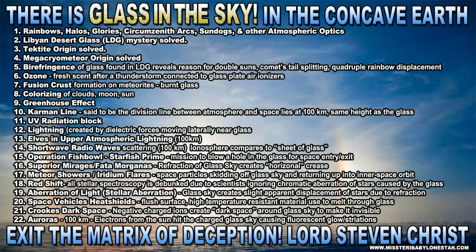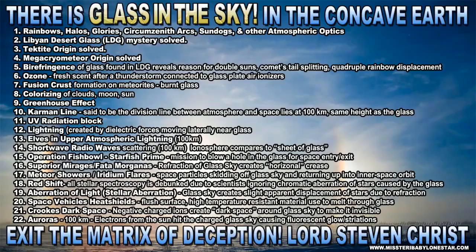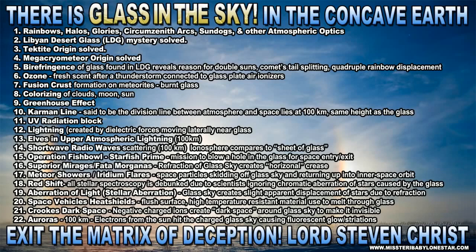Number 2, Libyan desert glass. The mystery of where it came from is solved if you realize that there's a glass ceiling in the sky. That's because there's Crook's star space. I'll get to that later.